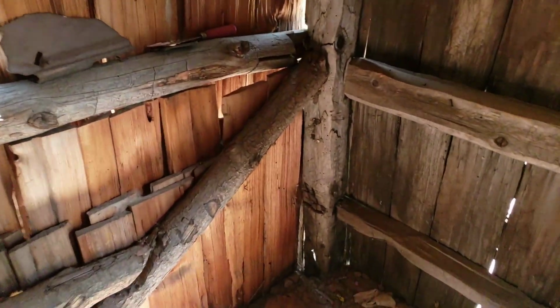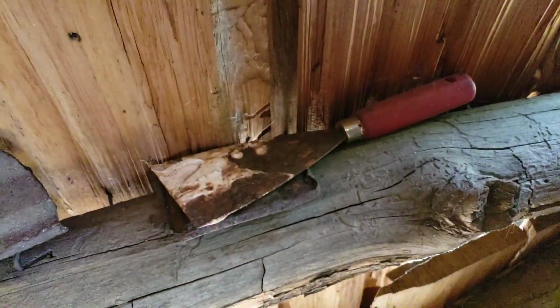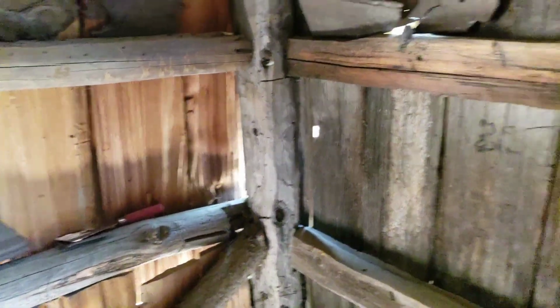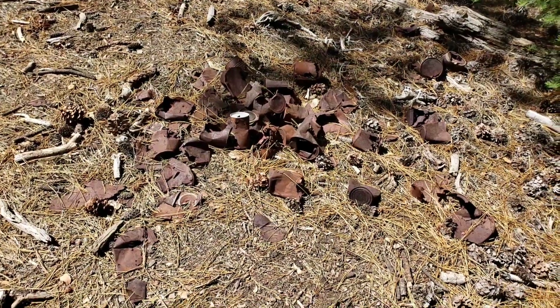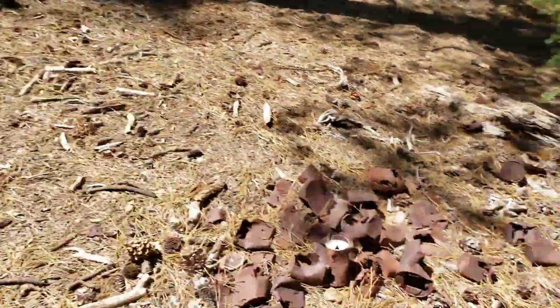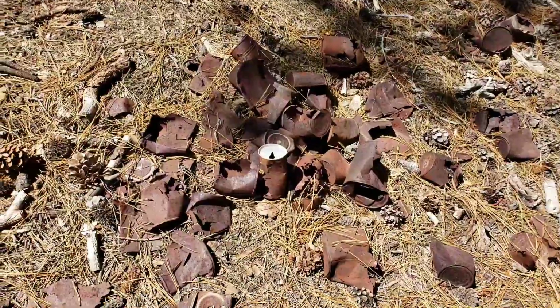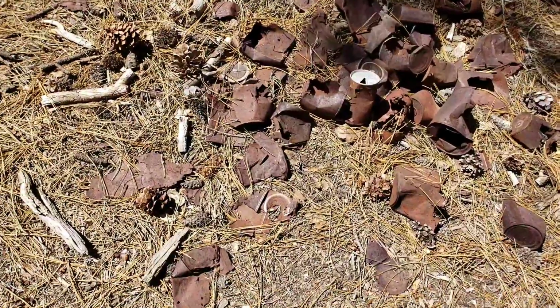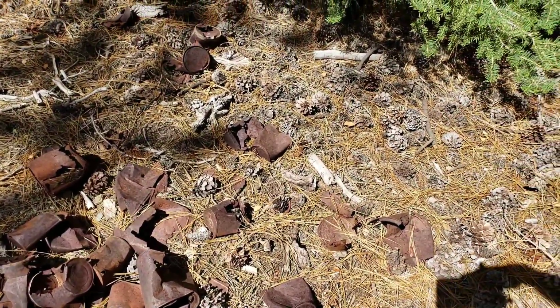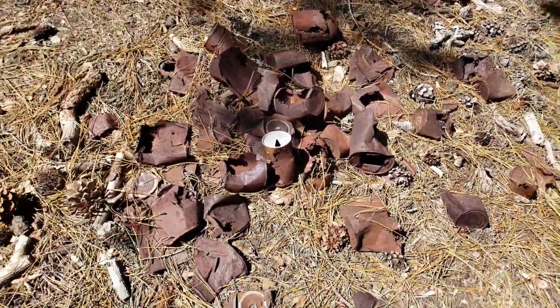And somebody's been adding to it. Odd. There's several of these scattered around the cabin here, not too far away. Apparently old Vincent liked his canned food. I'm just going to leave them here. There's no reason to touch it.